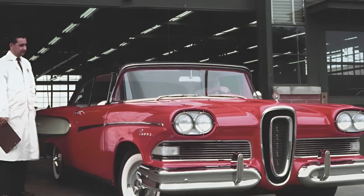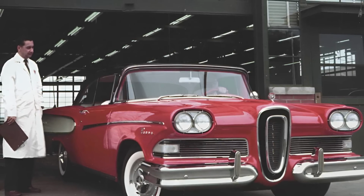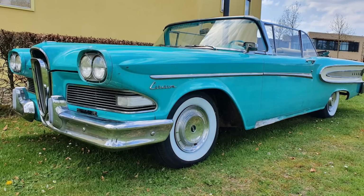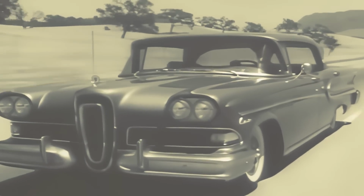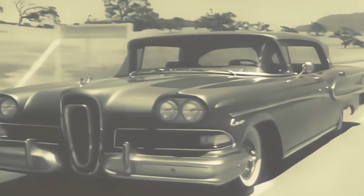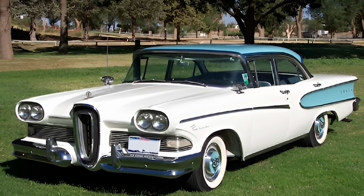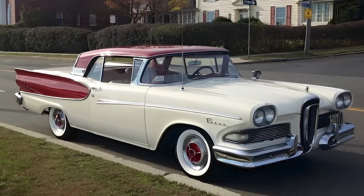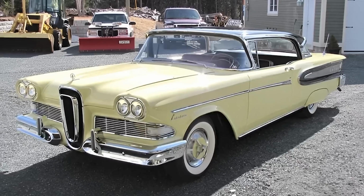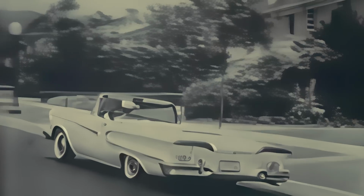Ford tried everything: price cuts, fewer trim levels, streamlined marketing, but it was too late. Edsel became a punchline, a $250 million disaster and a public embarrassment for Ford. Yet, in hindsight, Edsel wasn't completely useless. Some of its innovations lived on, refined in later models. But it left behind a painful lesson: never overpromise, over-engineer, and expect the market to just get it.